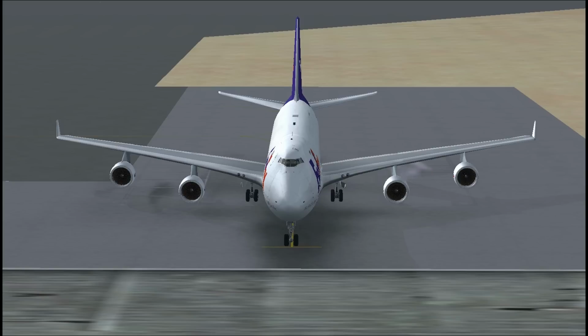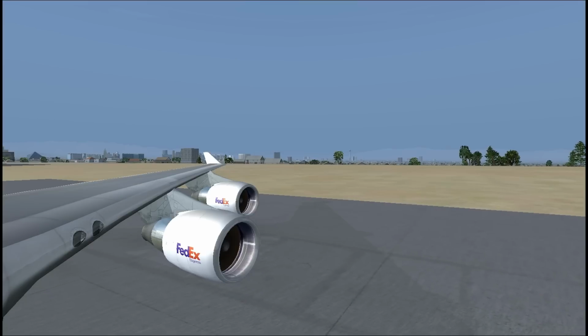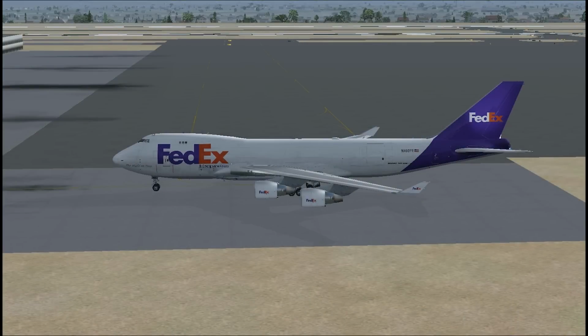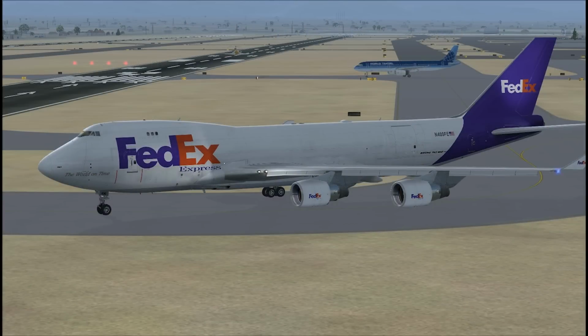Las Vegas Tower, good afternoon, JetBlue 270, advise ready for taxi. Las Vegas Tower, Southwest 1549 is ready to go, runway 25 right. Southwest 1549, runway 25 right, taxi via Bravo, wind calm. Las Vegas Tower, FedEx 1257 Heavy, ready for taxi, 25 right. FedEx 1257 Heavy, runway 25 right, taxi via Bravo, wind calm, altimeter 29.94. 25 right via Bravo, FedEx 1257 Heavy. Las Vegas Tower, FedEx 1257 at 25 right, ready to go.